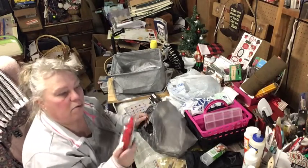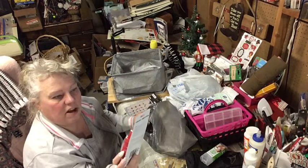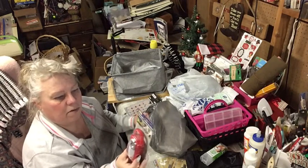And then I grabbed one of these lights. It's a flashlight, but it's a standing one. It has a stand.